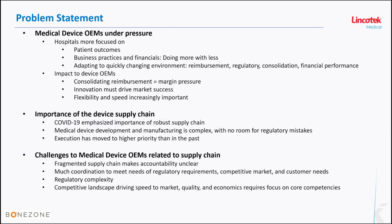The entire medical industry is under a great deal of change, and that's certainly an understatement. It's impacting hospitals and OEMs that make the products for the hospitals. Hospitals are doing more with less and under pressure for financial performance. This contradicts the need for the greater focus on patient outcomes. So hospitals are certainly being squeezed. This in turn puts pressures on OEMs. They're supporting customers by being more and more flexible and innovative while keeping costs contained.